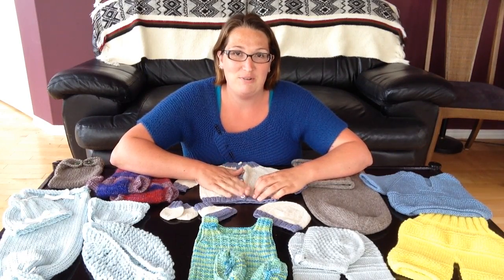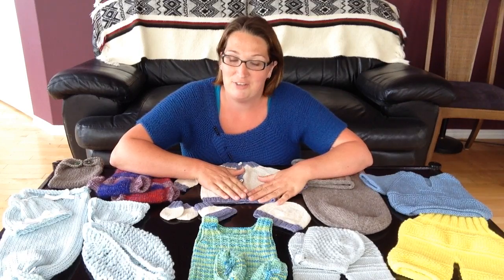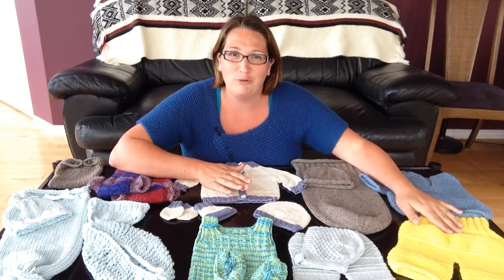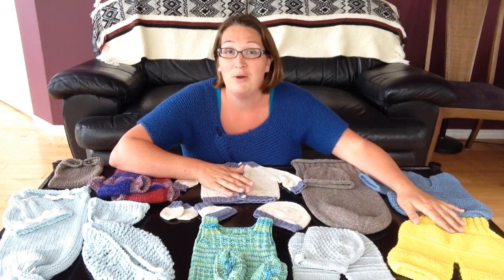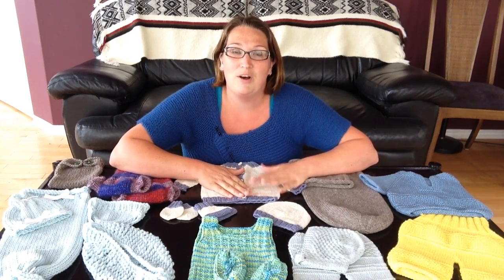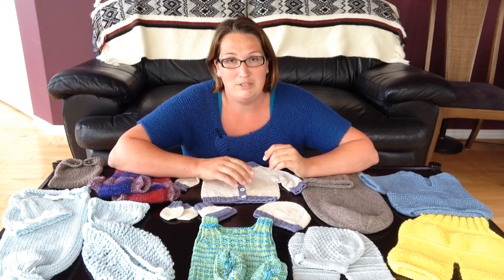Today I wanted to share with you some of the knitting projects that I have done for our little guy while I've been pregnant. And a couple actually that I did before, but I've saved for when we had a little one. I first started knitting on a yucky, rainy camping trip we went on.